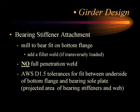Same thing for box girders. For bearing stiffeners, the code allows two ways to attach them to the bottom flange: either full pen weld or just mill to bear on the bottom flange. We're recommending mill to bear on the bottom flange. It's going to more than do the job. No full pen weld. It's going to curl up the edges of the corners of that bottom flange.